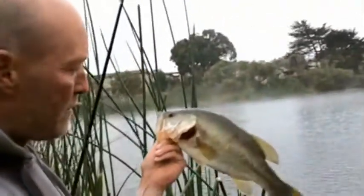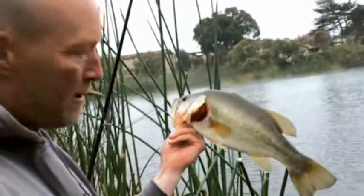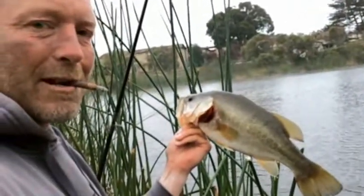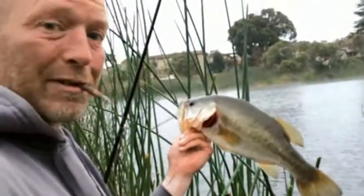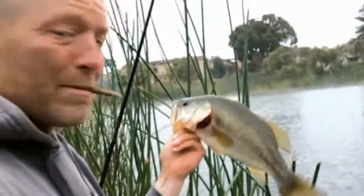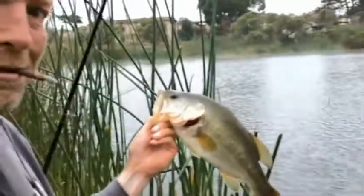Good little keeper, and he came right up here right in front and grabbed that thing almost right off the top. It's on the flipping slash dropping bug, black and blue. Although he flicked it off, and I think that might be my last one. Good fish, though. Let's let him go.